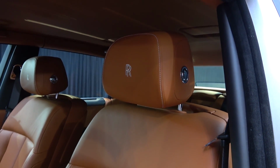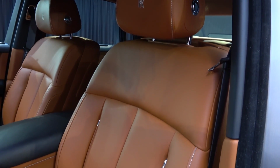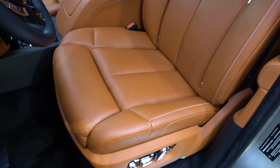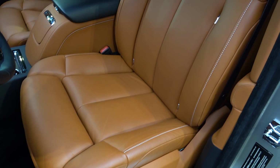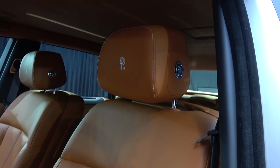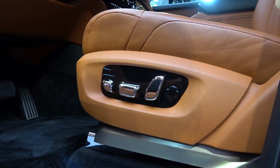On either side of this are the leather upholstered, heated seats, here with double R headrest crests and matching colour piping. The colour style and embroidery is once again fully customisable. The controls for the extensive amount of adjustments can be found to the side.